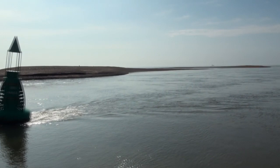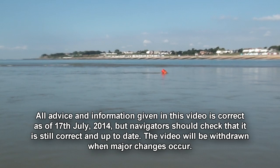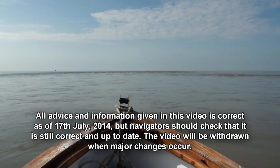By this time, you should clearly see the red auxiliary buoy to starboard, showing that you're well clear of the western shingle bank. Now head straight through the patch of small overfalls, heading for the West Knoll, and you'll be safely at sea.